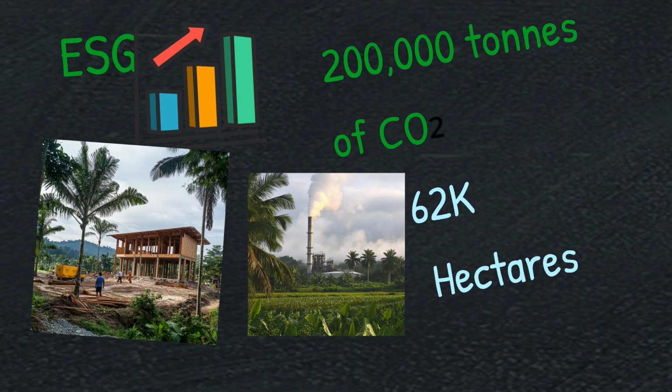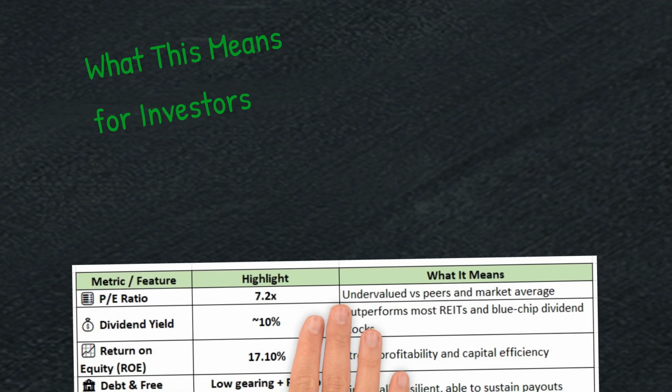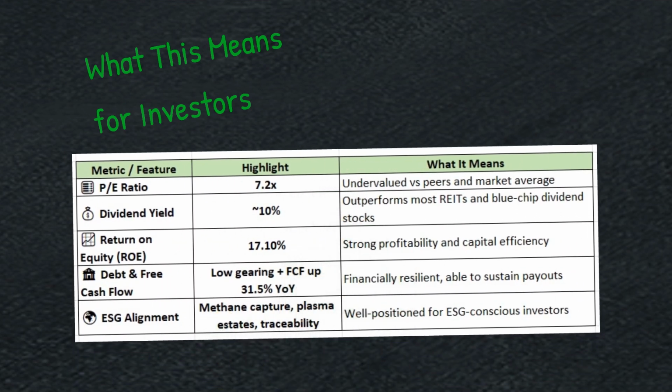What this means for investors. Here's the takeaway. PE ratio just 7.2x, value stock territory. Dividend yield of 10%, beats REITs and blue chips. 17.1% ROE, excellent profitability. Low debt and high free cash flow, resilient in downturns. Strong ESG story, aligns with long-term trends.